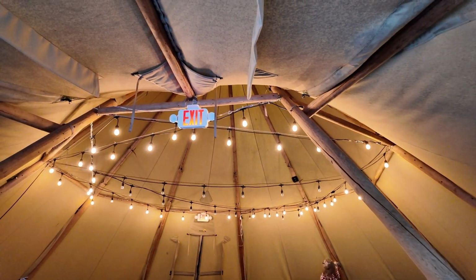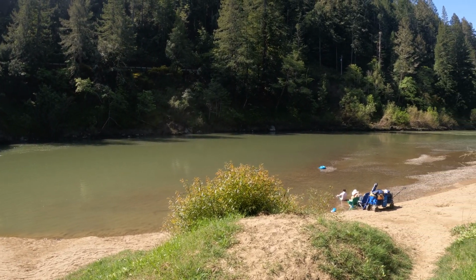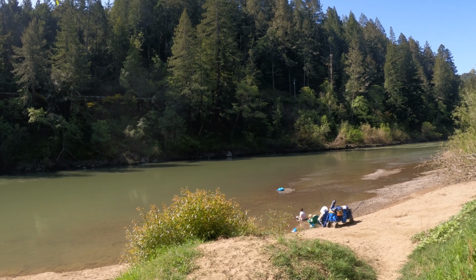Oh, this is fun. It's a nice space. In the morning, this is the place where we have the yoga sessions. There's a place you can access the river within like a 10 to 15 minute walk. The water looks pretty calm, but it may actually be running fast underneath, so be extra careful.